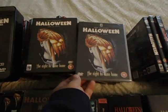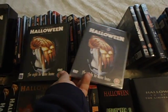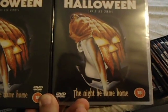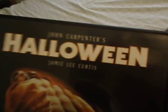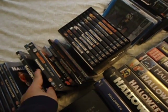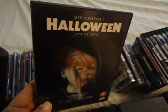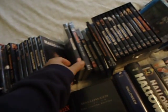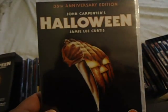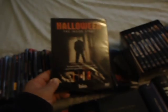A couple more UK releases of Halloween with the mixed pumpkin over the Michael Myers face. Never liked that cover. It just looks like such a mess by doing it that way. But as you can see, this one's the Horror Classic series, and this is the original one with the John Carpenter on it. And one more, because I couldn't hold all of them, the lenticular version of said cover. The 35th anniversary edition that came out this past year from the UK on DVD. Halloween: The Inside Story.